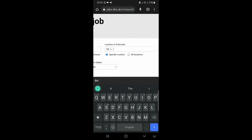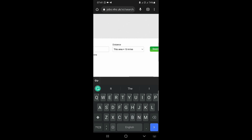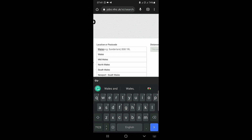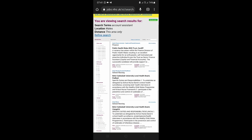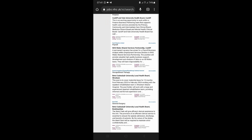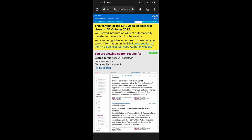Let's streamline the account assistant to, say, band levels. Let's say mid levels. The search will be a little bit bigger. There you go. See, so many jobs. And that's it. It's not only about medical. You can search for other jobs. Take a look. Who knows? They might have a job spot for you. So there's no harm in trying.